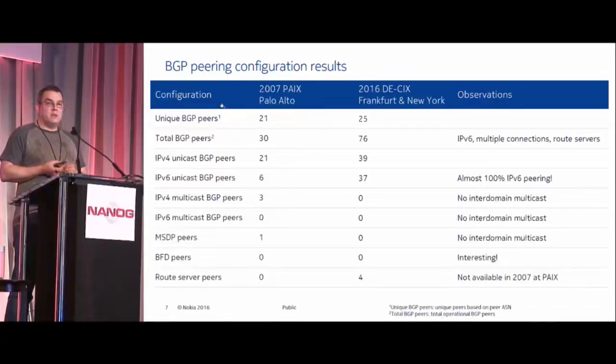That is because everyone is doing IPv6 now. A lot of people have multiple connections. So, for example, large companies have multiple connections to an IXP now, and they're peering on multiple routers there, and they want peering sessions on all those routers. And then there's also peering with route servers, which counts as a BGP session.